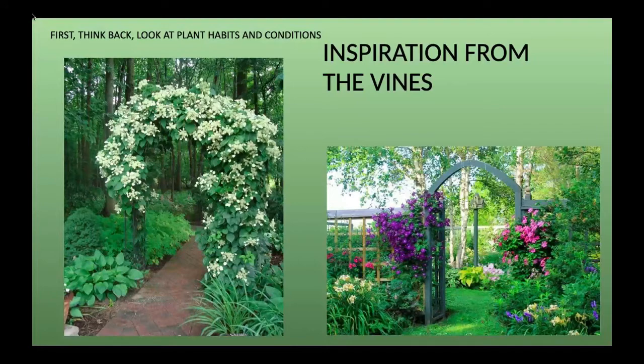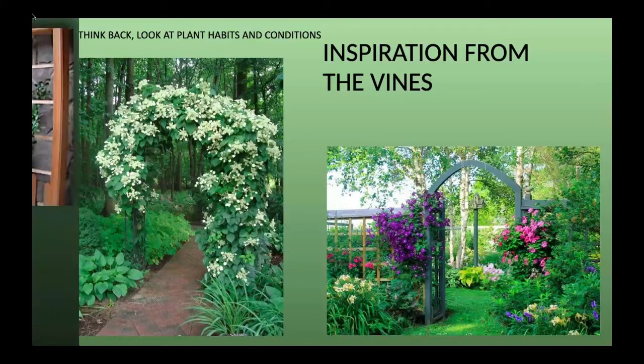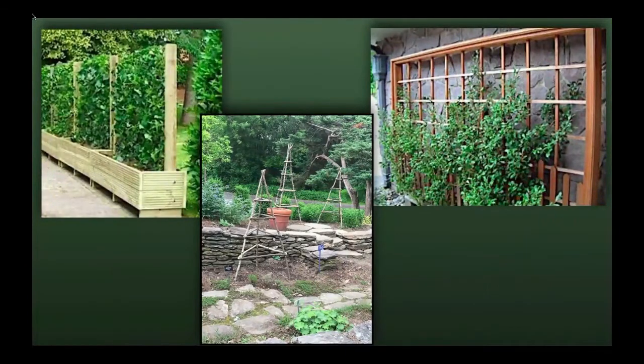But just the vertical interest of that color and the habit of those plants, I really like to draw inspiration from those habits. So here are some examples of how vines can be a vertical garden for us. It doesn't have to be this elaborate soil system that's going vertically. It's just a matter of putting soil at the base and allowing for the vines to grow up. I feel like that is something that we oftentimes forget as garden designers, is thinking about going up with plants rather than just hardscape elements.